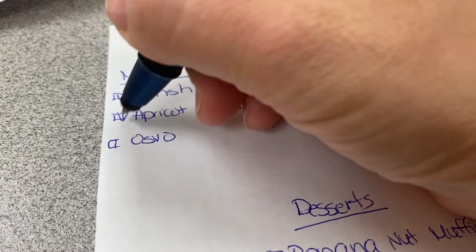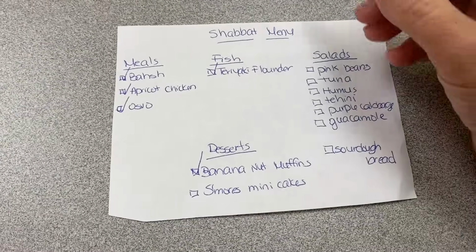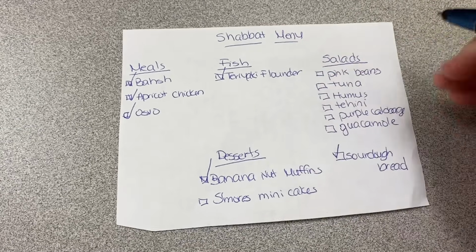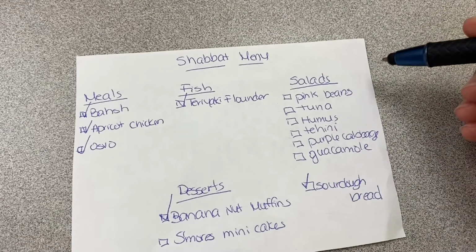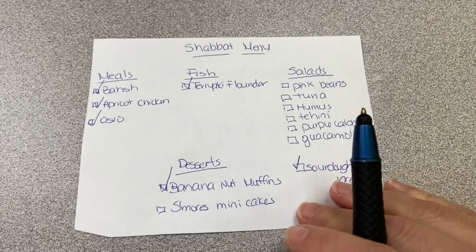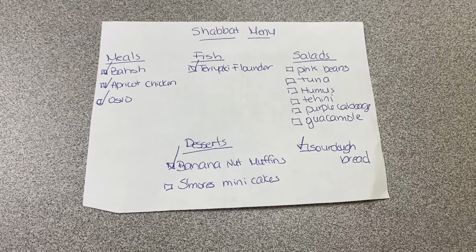While I'm on my lunch break, I look at my Shabbat list for my menu plan, and I just check off the things that I've already accomplished. For those of you who have been following me for a while, you know how much I love making lists to help myself be organized. So I just basically have salads to make and one more dessert if I have the time.